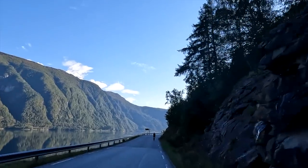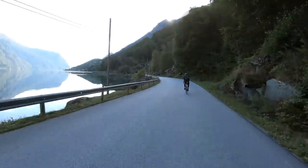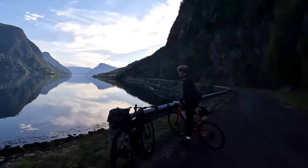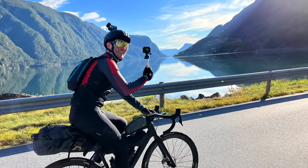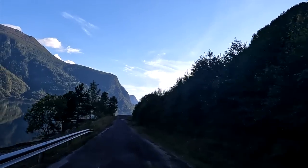Cycling the fjords is always special. But when you've come from a world of rock, ice and stones, and now you're in this Garden of Eden, that contrast is something unexplainable. You have to experience it.